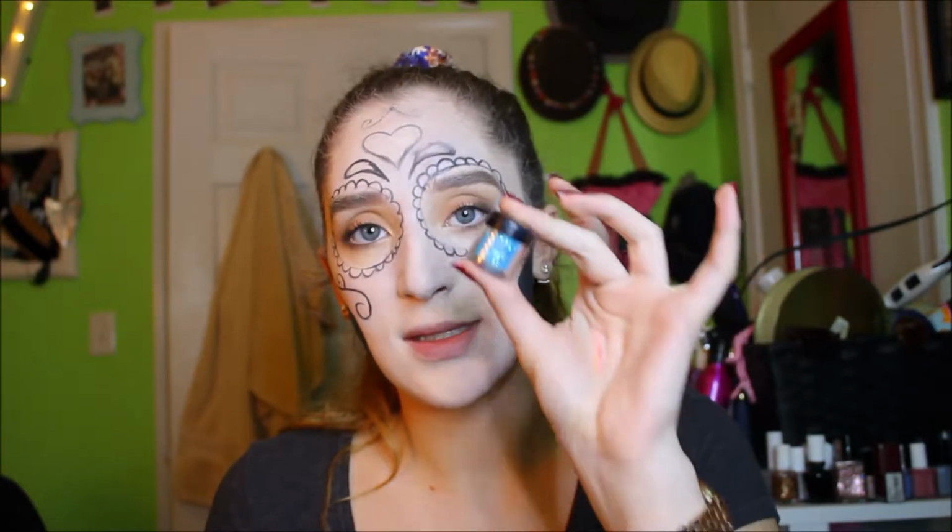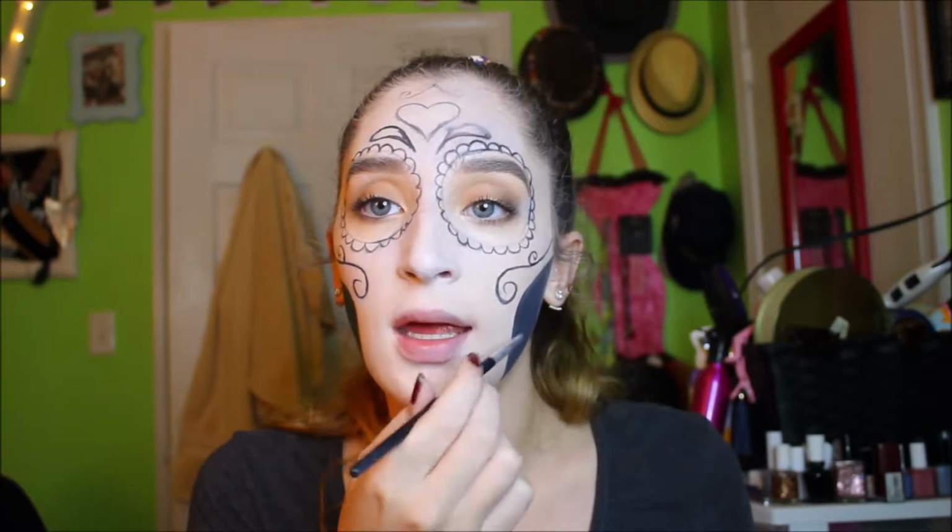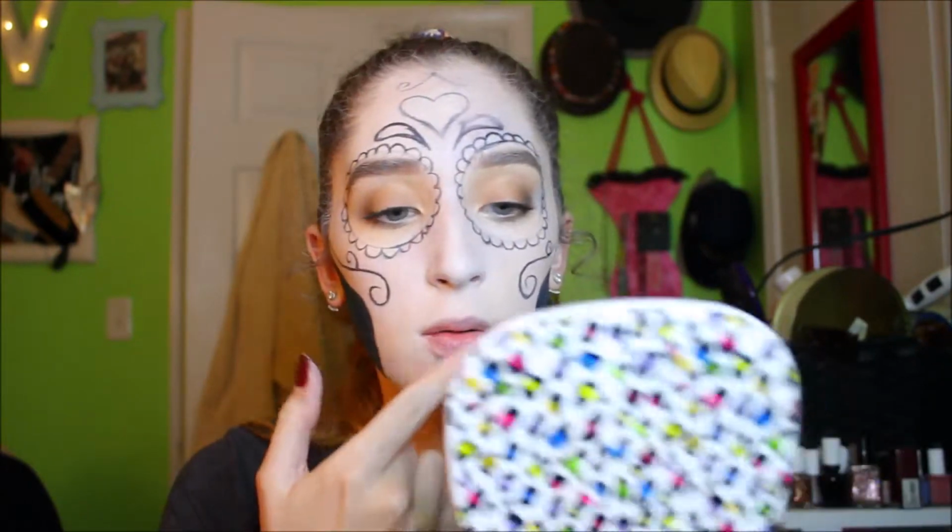I'm just going to go in with some colorful glitter. Any glitter will do. Oh my gosh, I totally forgot, I had two other little designs I wanted to do. So I'm going to do a little heart right here, and then I'm going to do my lips right here and do kind of a little heart on my lips. Now I'm going to go in with white and cover up my lips.